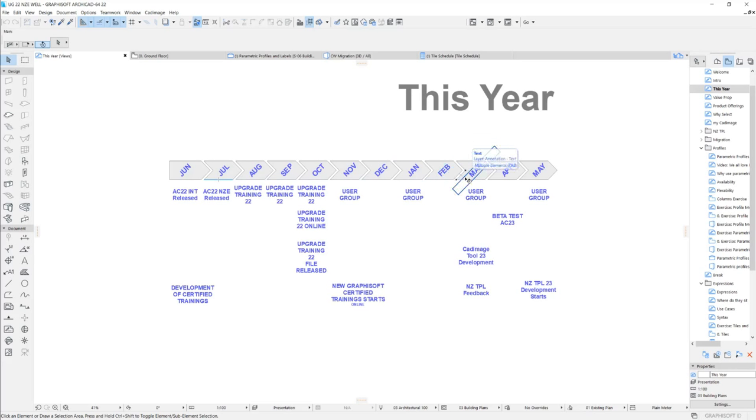From March, the Calmis tools development for ARCHICAD 23 starts, along with the improvement of the New Zealand template using all our customers' feedback. So make sure if you have any requests or complaints about the template, let us know through a support ticket so we can improve this for the next release for ARCHICAD 23. Great.